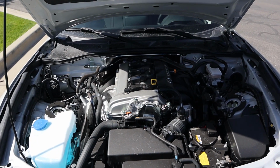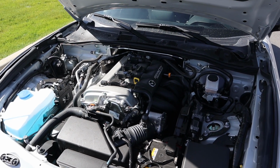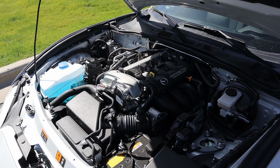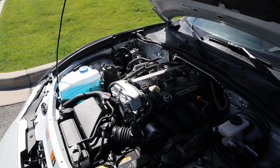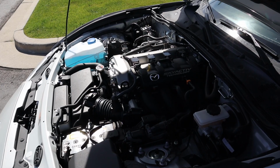Under the hood of the RF, we have a 2-liter 4-cylinder engine. It is naturally aspirated. Power outputs on it are 181 horsepower and 151 pound-feet of torque. This particular one has the 6-speed automatic transmission. The 0 to 60 time is about 5.7 seconds with this increased power output compared to the previous year. And then fuel economy, you can get up to 27 around town and 35 on the highway.